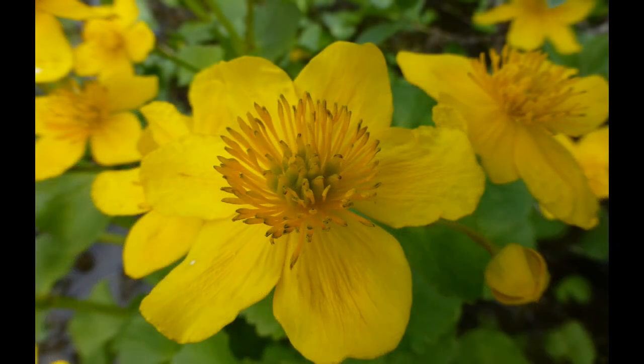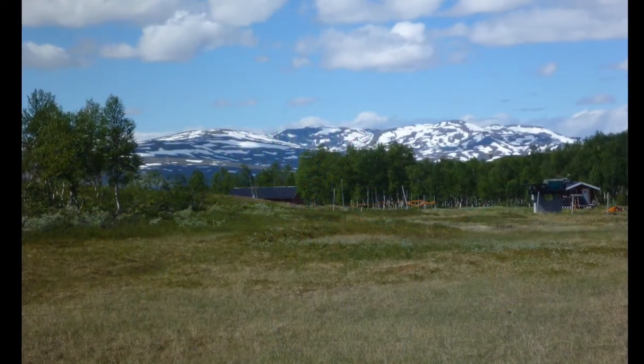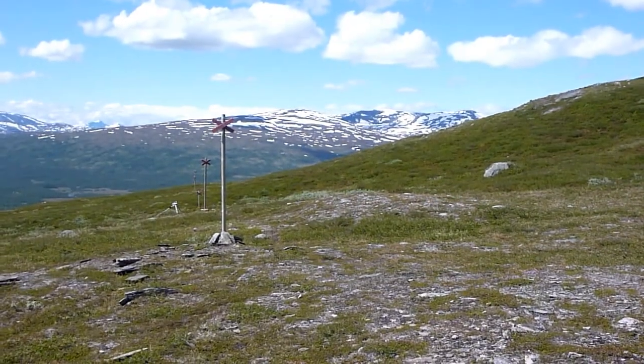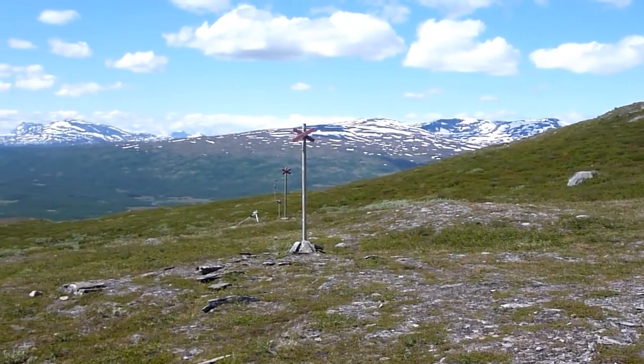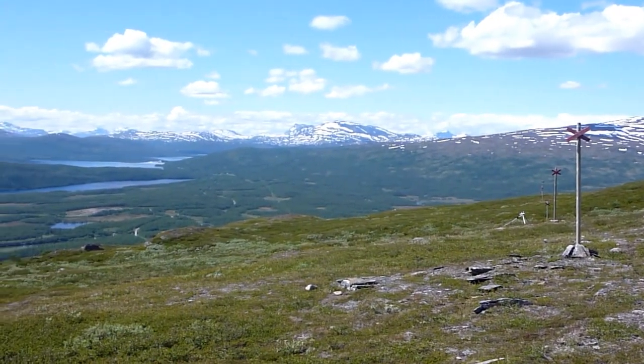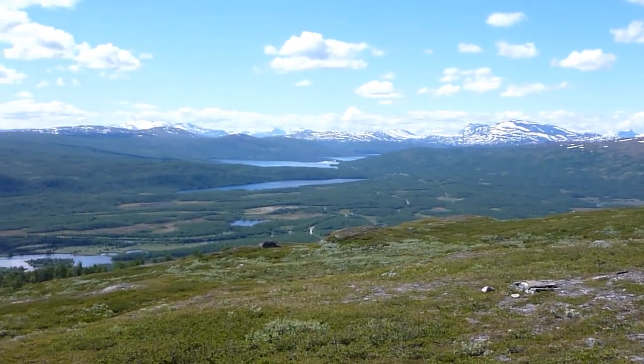Tracks where once there were hickory and chestnuts. This is the first day on the Kungsleden, just coming up the first mountain. It's June 16th and there's still a bit of snow up in the mountains here.